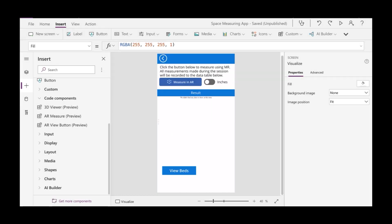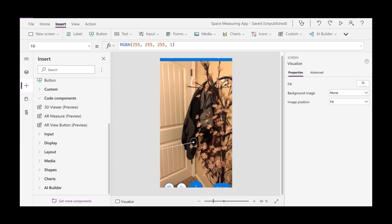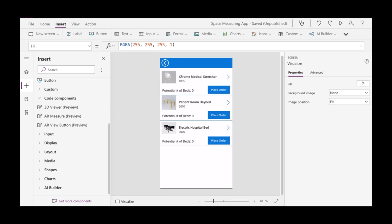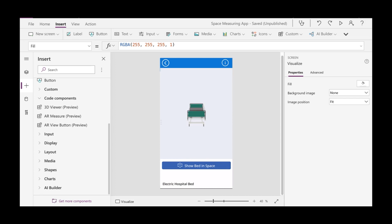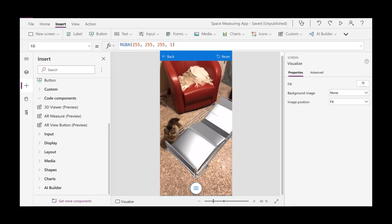Mariano and I worked on integrating mixed reality into the Power App so that we can take measurements of the space that we want to use for our makeshift hospital, get the measurements of that space, and then select from a variety of beds that we can visualize with augmented reality, and then actually put that into the space so that we can plan and make sure we have enough beds.